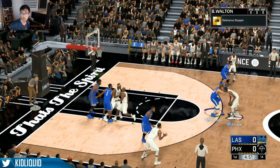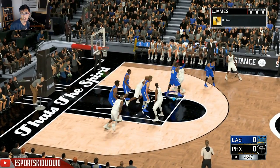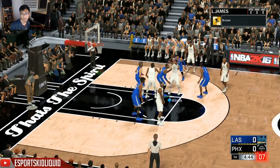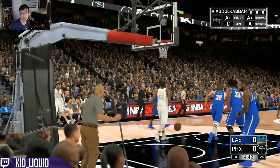Taking a look at Los Angeles. Abdul-Jabbar is out there with Walton. Then it's Tracy McGrady. Then it's LeBron James. And it's Westbrook in at the point guard. And it's going to be a 3-second call.